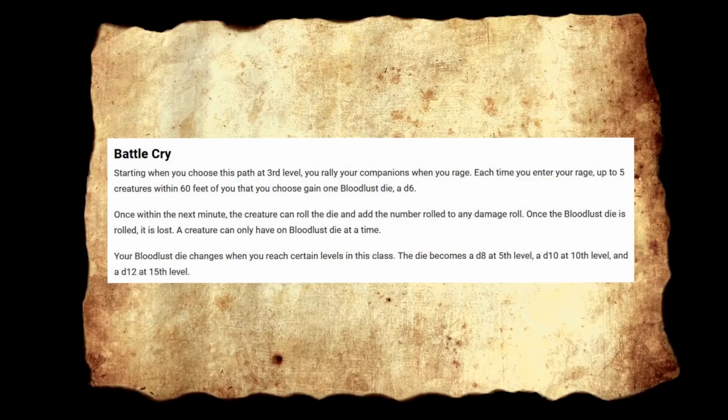Your Bloodlust die changes when you reach certain levels. In this class, the die becomes a d8 at 5th, a d10 at 10th, and a d12 at 15th.